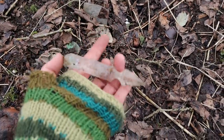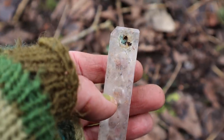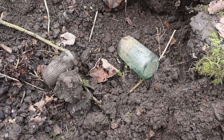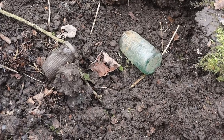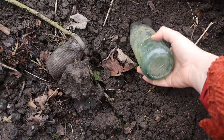Hey, another chandelier drop. That to me looks like a cod bottle. But the question is, I find these a lot here and they're always broken. Let's see. It looks like the one that someone's left.